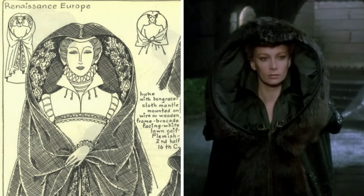And I couldn't help but notice the resemblance between Jessica's cloak and undergown and this illustration of a Renaissance woman clad in a huque from the 16th century. The huque is characterized as a robe or cloak and was commonly worn by both men and women across Europe during the Middle Ages.